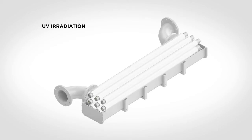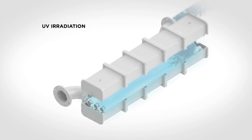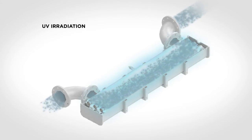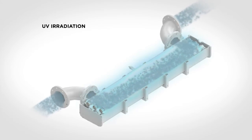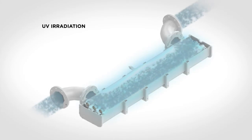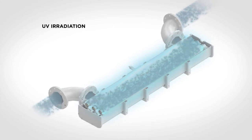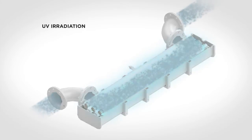Each UV reactor consists of 9 UV lamps and a housing. This allows each UV reactor to treat 100 cubic meters per hour in salt and brackish water conditions and 75 cubic meters per hour in fresh water. The DESMI Ocean Guard system monitors the salinity of the water and automatically adjusts the flow through each reactor accordingly.